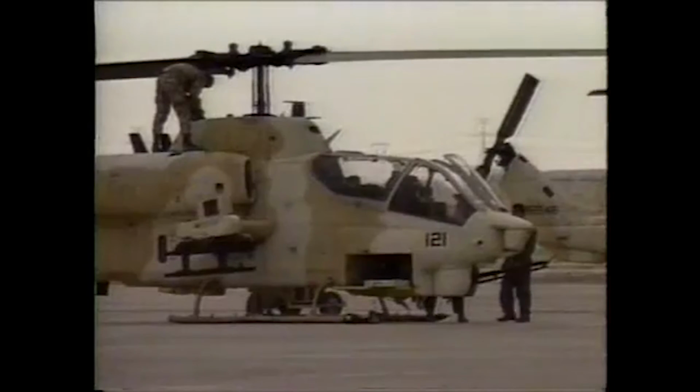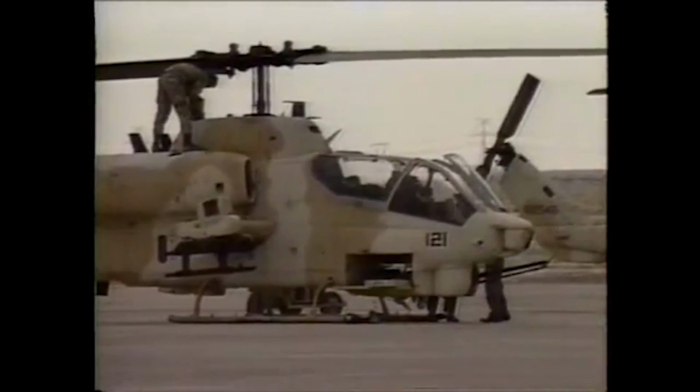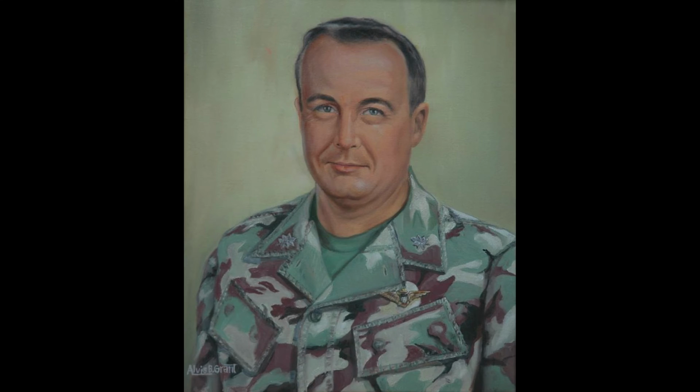The man in charge of HMLA-369, Lieutenant Colonel Kurth, got into some serious skill and endurance-based moments on the 26th of February, and his actions that day got him the Navy Cross. He led 4 AH-1s north to Al Jaber and landed and awaited his solo scouting mission. The smoke was so dense that he could only stay a few feet above the ground, flying underneath the power lines. Yep, you heard that right, he flew under them.